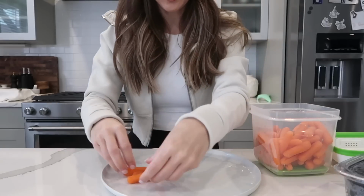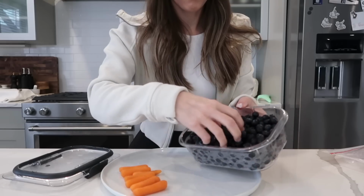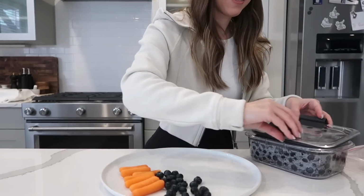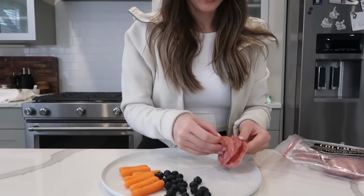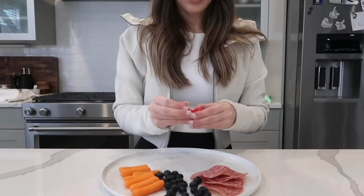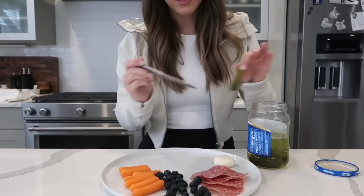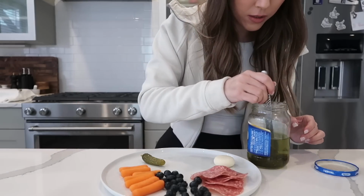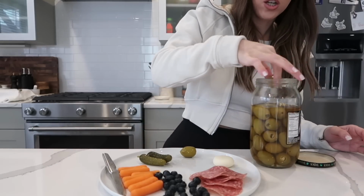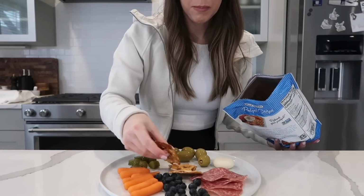We're gonna eat a couple, not that one, a couple of carrots. Let's put a few blueberries on the plate. Presentation is not gonna be pretty. Thinking some salami. 6. Let's have a baby bell cheese. Boop. And then sweet pickles also sound really good. Let's have 2. Some garlic and jalapeno stuffed olives, yum. And maybe a couple of pretzels too.